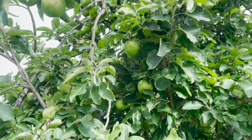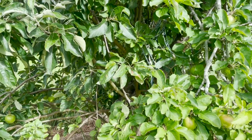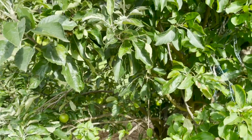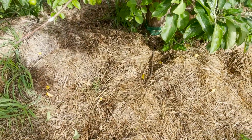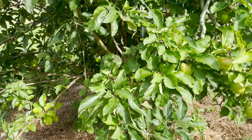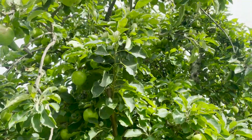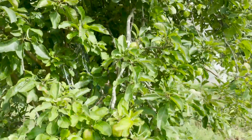I think it might be a little bit too late now to do anything to properly fix the problem, but there is lots of mulch under the tree, and I think that the codlin moth have bred up really nicely under the mulch, and that has caused part of the problem, because last year we didn't have too many issues with codlin moth.